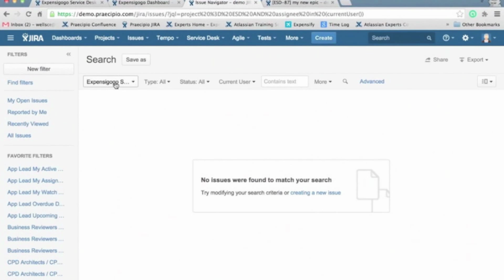And now we go back and run our search for the Expense Go service desk project, looking for the current user as the assignee. There are no issues because now the administrator has nothing assigned to them. We transition them all to Charles.